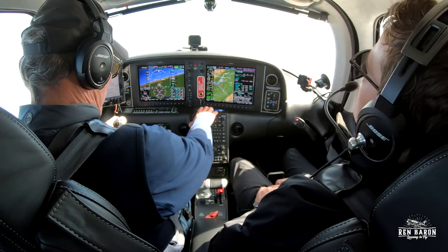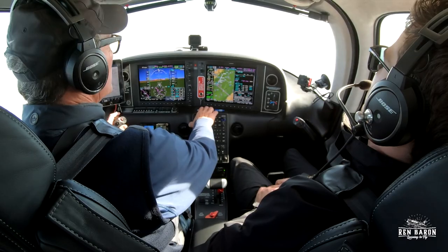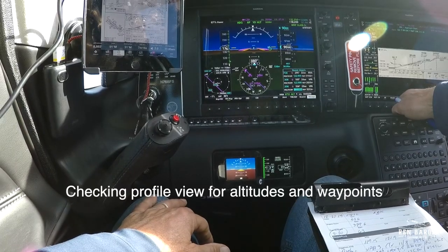If I have to choose between a GPS and ILS approach, I always go GPS, but today I've got an ILS approach. So I'm checking the frequency to make sure I've got everything set. I'm confirming my minimums and briefing the final approach course.